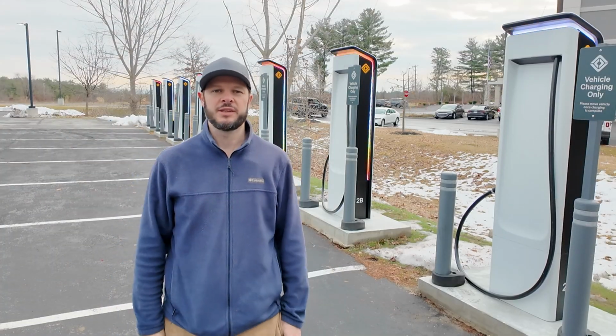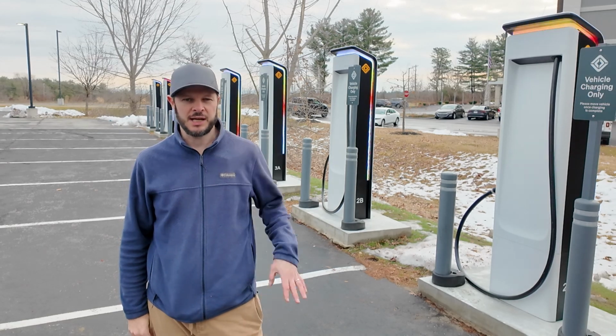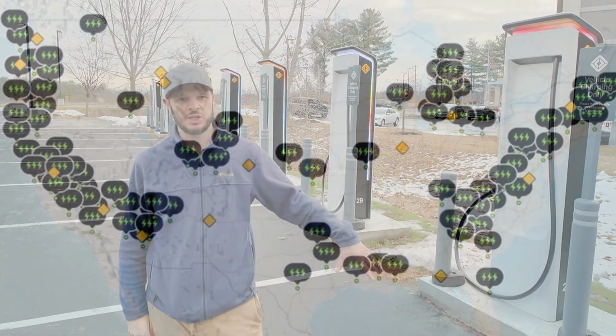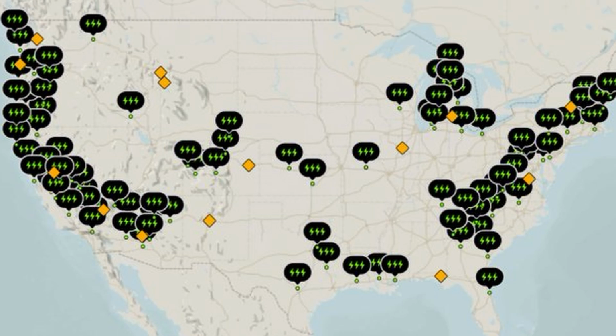So that's us charging on the Rivian Adventure Network. Some of the first Gen 1.5 chargers in the country, Queensbury, New York at the moment, Lansing, Michigan, then over in Joshua Tree, the outpost in California. Others starting to open up, one down in Colorado. But what do you think?